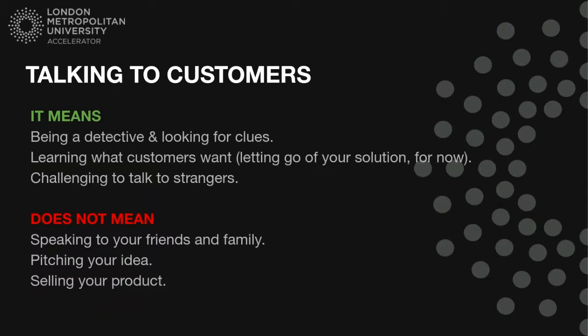So when we're talking about talking to customers, it's exactly what it says on the tin. We want to go out and find our potential customers, and we want to start talking to them. Now, we don't want to talk to them about anything. What we're trying to understand here is to start digging into the various assumptions that we're making about our business. So, for example, starting with the problem that we're solving for them. So some of those things here.